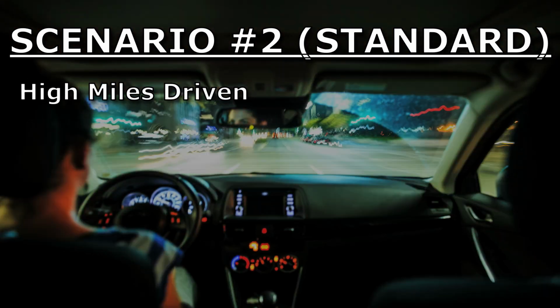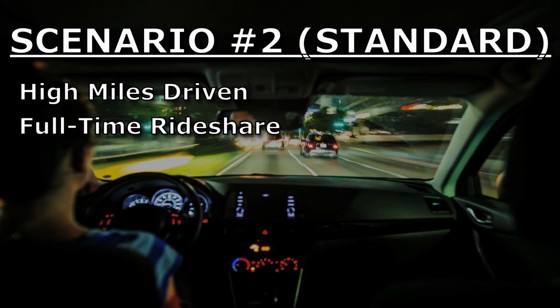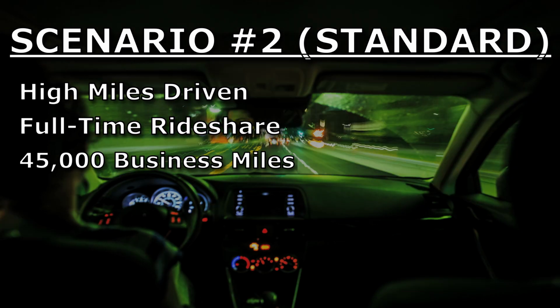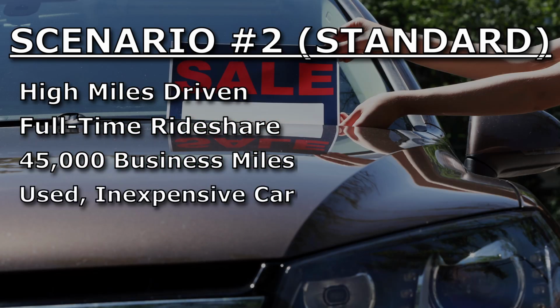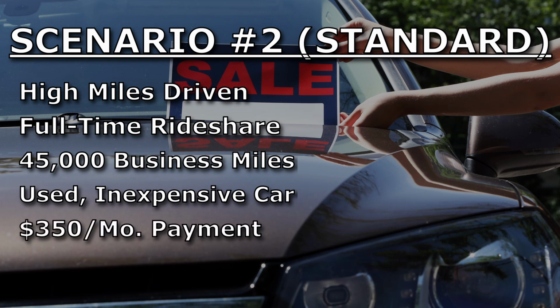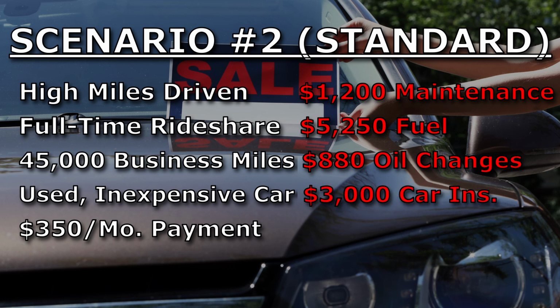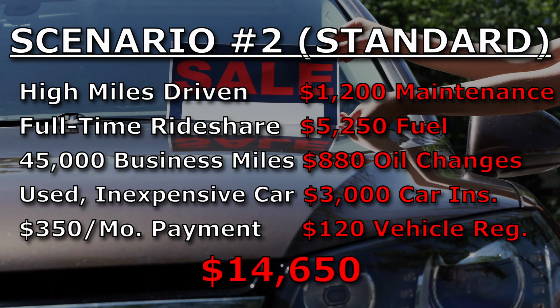Scenario number 2, using the standard mileage rate method. You drive a lot. Practically you are all over the place, working just one or multiple gig jobs. Hundreds of business miles per day, thousands of miles per month, approximately 45,000 business miles per year. You purchased a used, inexpensive car because you are smart and understand that putting high mileage on vehicles depreciates their value very quickly. So it's $350 per month, $1,200 annually for maintenance, like tires, brakes, and rotors, $5,250 annually for fuel cost, $880 annually for oil changes, $3,000 annually for car insurance, $120 in new vehicle registration fees and taxes, for a grand total of $14,650 of annual expenses.